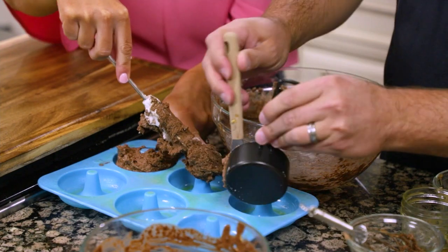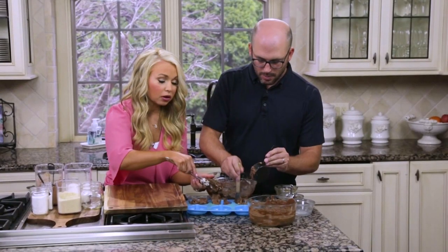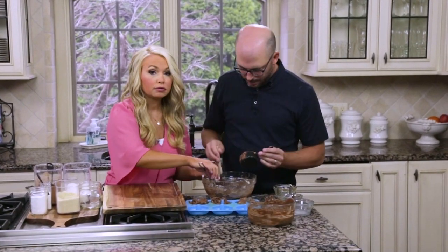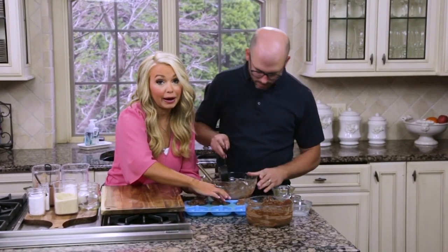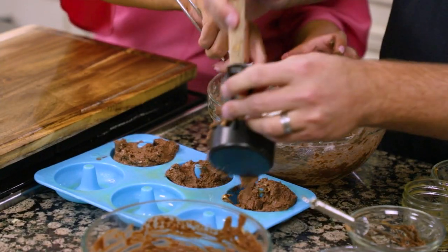If you don't have a donut pan, you can always do it in a muffin tin. They will be smaller, so you'll want to bake them for a shorter time, and they'll come out like muffins, not donut shape, but they still turn out delicious. So I'm gonna put these in the oven at 300 degrees for 10 to 15 minutes until a toothpick comes out clean. And then when they're completely cooled, we can frost them with your delicious chocolate peanut butter frosting.